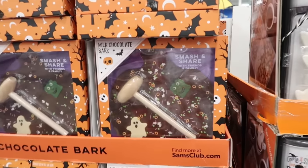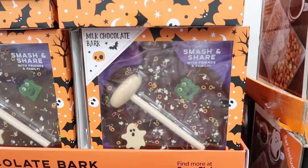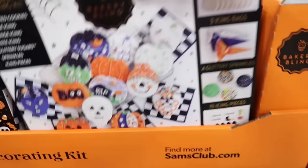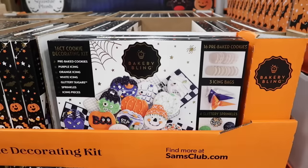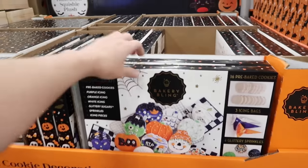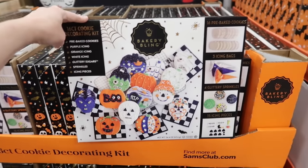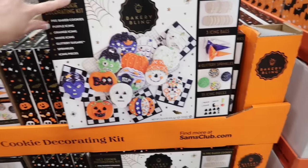Cute. What's this? Milk chocolate bark. Smash and share with friends. Interesting. For $15. Sugar cookies already made. Comes with the icings and to decorate, which is nice if you don't want to bake. And that's for $11.98. That's actually not a bad price, especially if you don't want to bake and just want to have fun with the kids. I think that's a great grandparents idea to do with your grandkids.